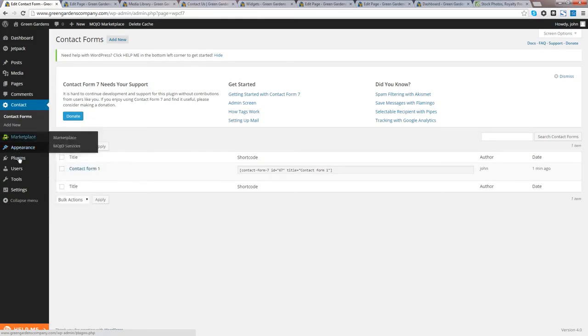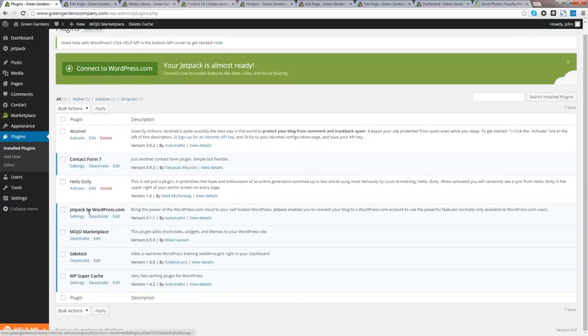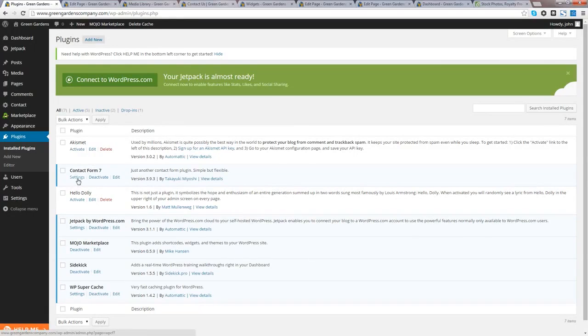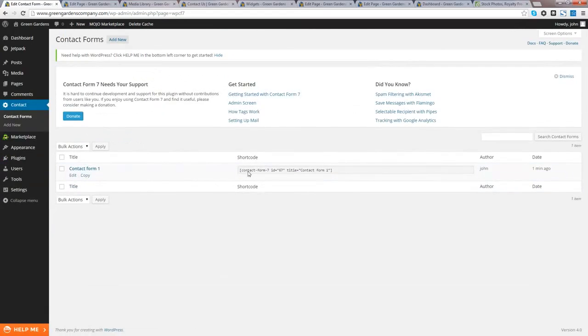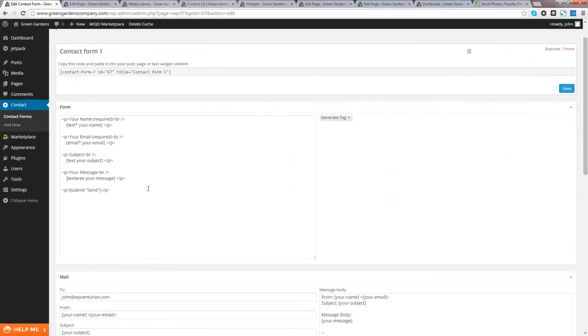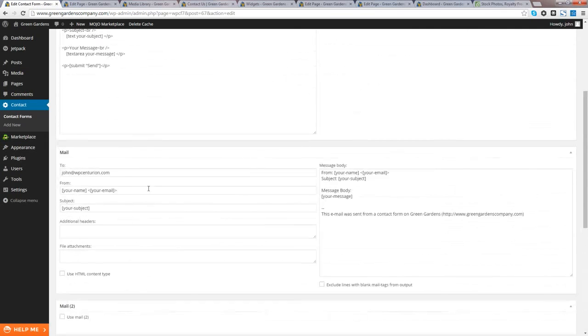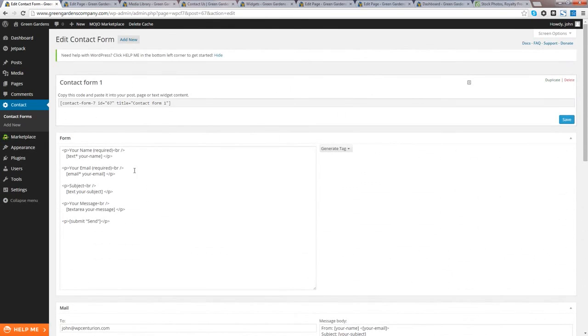Let me just take you back quickly to plugins again. If you ever need to activate a plugin on the plugins page, and it's not already activated, you have the activate button, and it's just a case of clicking that. But we've already activated Contact Form 7, so let's go back in there. If we go into Contact Form 1, this is the default one that gets set up. And we'll have a look here. So that's fine. What we've got here is the form, and you can actually customize this, but as it is at the moment, it's the default form, and that's fine for our testing purposes now.